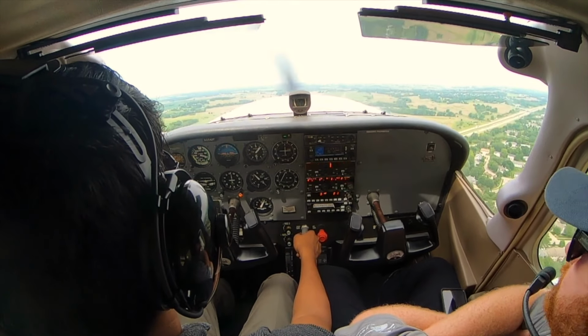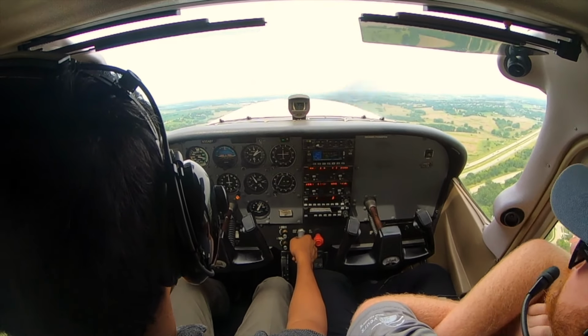Traffic, Warrior 1734 Hotel, departing from the area to the southwest.